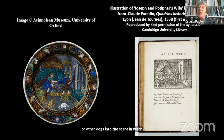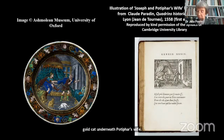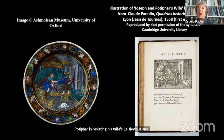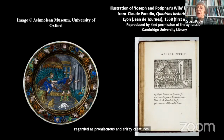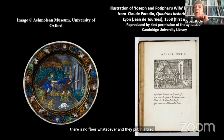And in this one, you can see that there's a white hound below Joseph and a gold cat underneath Potiphar's wife. And these are put in to indicate Joseph's faithfulness to his master Potiphar in resisting his wife's lascivious and adulterous behavior. And the cat is indicating that because cats were regarded as promiscuous and shifty creatures. And several of the other plates in the series have additional hounds. They also put in tiled floors. In this particular print, there is a tiled floor, but in some of the other ones, there isn't any floor whatsoever. And they put in a tiled floor with alternately patterned tiles like the ones you can see on the plate on the left.